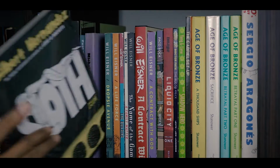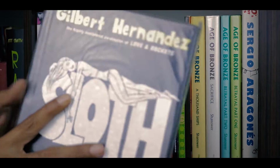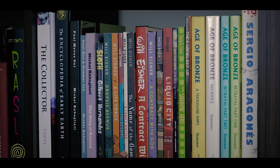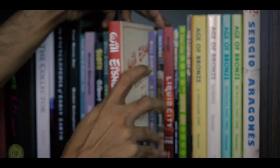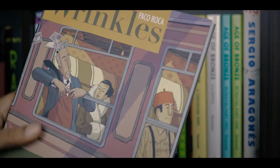Then we have Sloth, a standalone graphic novel by Gilbert Hernandez, unrelated to his Palomar and Love and Rockets world. Then we have a number of Will Eisner's: Dropsy Avenue, A Life Force, The Building, A Family Matter, The Name of the Game, all from Norton Press, and all of which you can find in my video about how to get started reading the works of Will Eisner. I also have a 4-way edition comparison of A Contract with God, which features this, the centennial edition of A Contract with God.